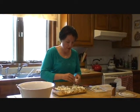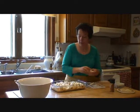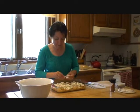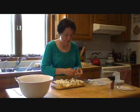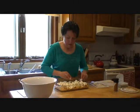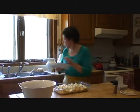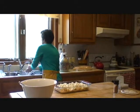Okay, so we have our cream cheese spread fairly evenly over our bread pudding mixture. And I will set that aside.